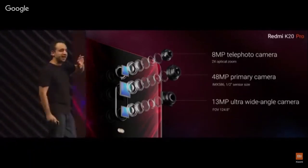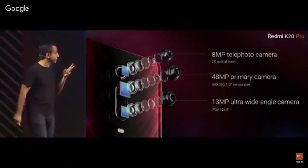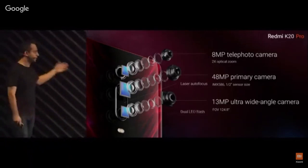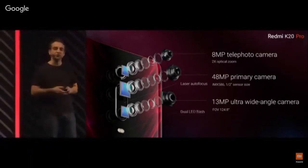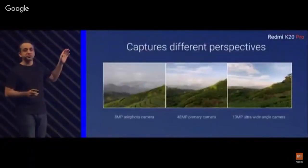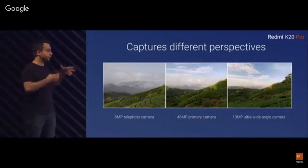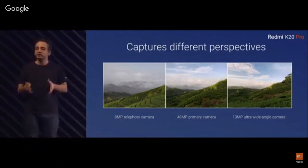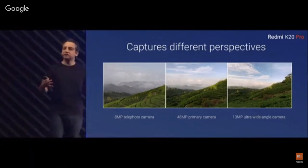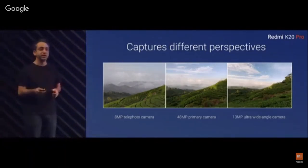But not just this. The camera system is a lot more complex than that. There are three cameras. Along with that, there's also a laser autofocus, right? And of course, you have the dual LED flash. All of it works together to give you really different perspectives for every capture. So you capture with a 48, or you capture with a 13 megapixel ultra wide, or you go closer to the subject with an 8 megapixel 2x telephoto. All of them give you a very different result. Essentially, cameras are for the creative folks, and this lets you unleash that creativity in the best possible way.